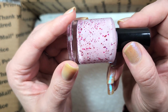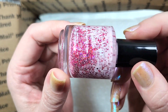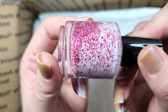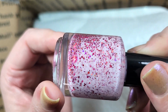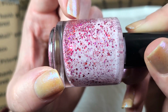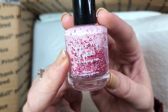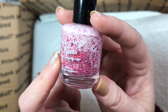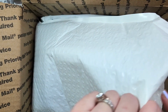But this is a very light pastel white leaning pink base. And then it is jam-packed full of a fun glitter mix in different shades of pinks, from very light, maybe even matte glitters down here to some hollow and metallic. Very fun mix here. So this is definitely going to go in the collection. I don't think I have anything quite like this yet. So that was Native War Paints Strawberry Swirl.